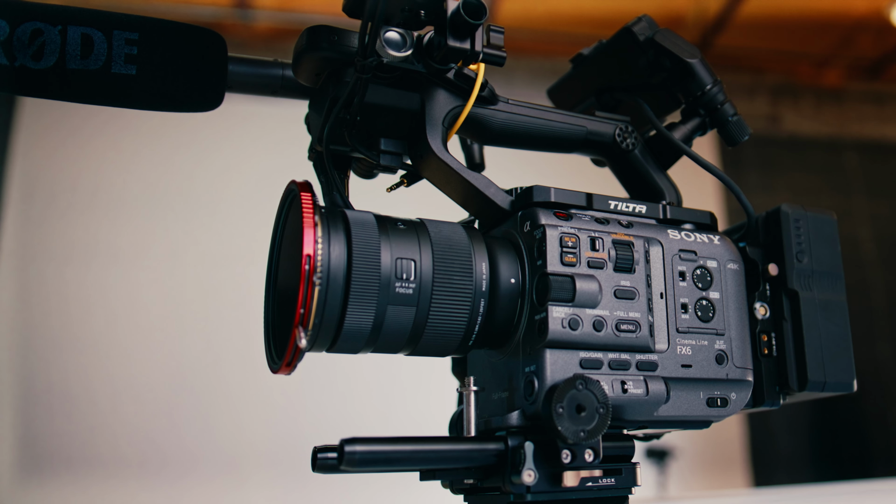Can I just say I'm a little jealous? Why would you be jealous? Of the internal NDs. I had to put an ND filter on the front, and I'm so used to using it. It wasn't a big deal.